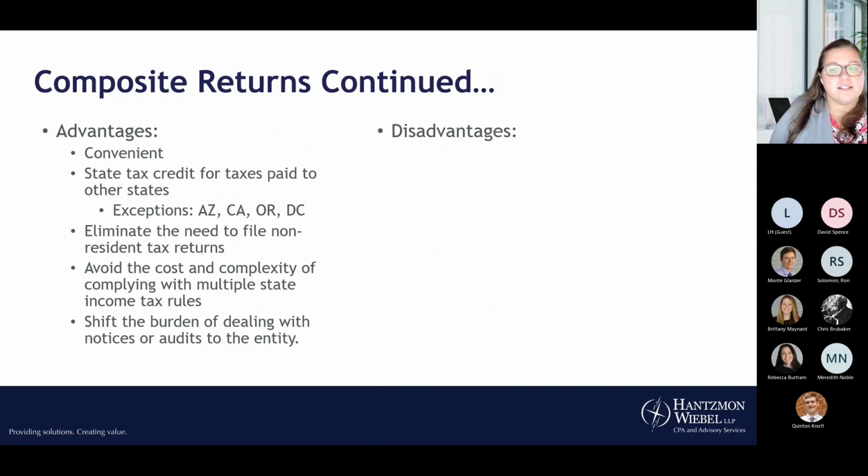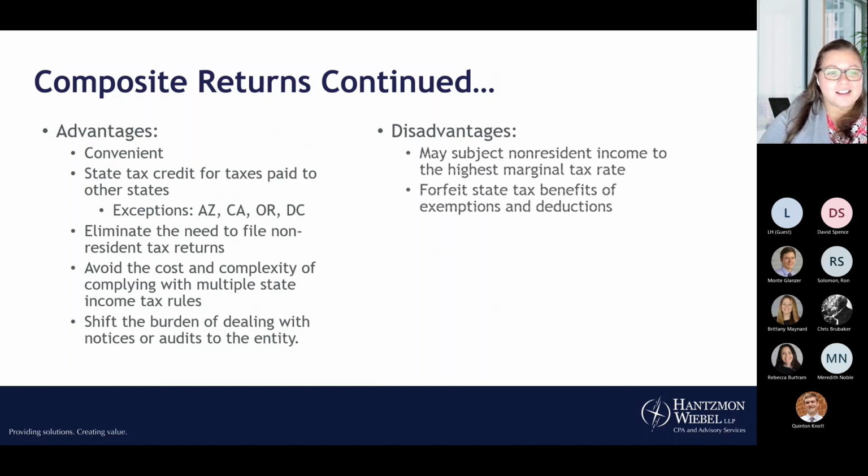And then last but not least, you get to shift that burden of dealing with tax notices and audits to the entity because you're not filing in that state. The entity is filing on your behalf. There are a few disadvantages, but there's not many. In some states, a taxpayer may be subject to the highest marginal tax rate for their non-resident income. And if you choose to do composite, you're also forfeiting that state tax benefit of getting those exemptions and deductions, which can lessen the amount of tax due.